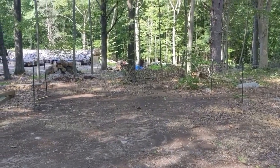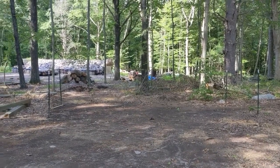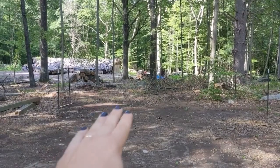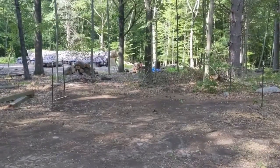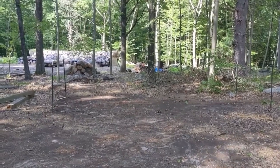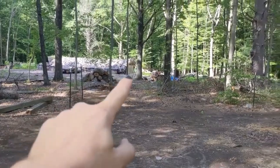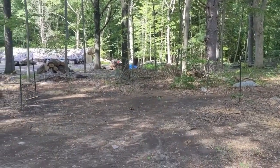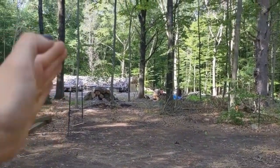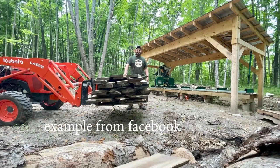Now, maybe we'll go look at our sawmill later. But basically I'm going to have some posts in the ground and then some rails going horizontally to hold the sawmill. Because right now it's just in a temporary location and it's kind of rickety. So I don't want that. And then the T-posts note where we're going to have like a shed. So I'll have big tall posts and then a roof covering it just to protect it from the elements, but also let air in there to circulate.